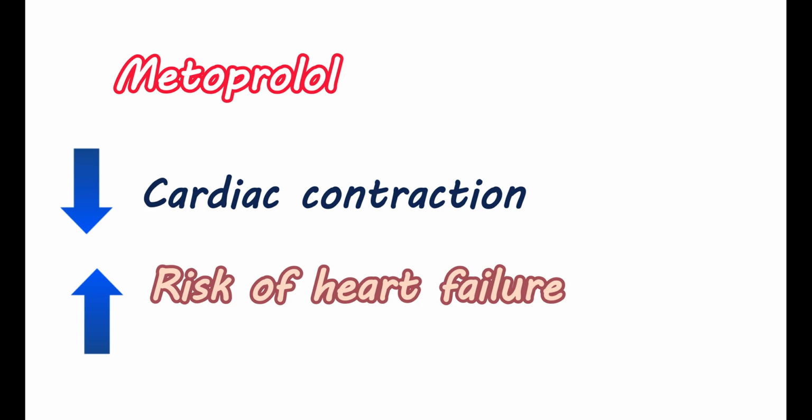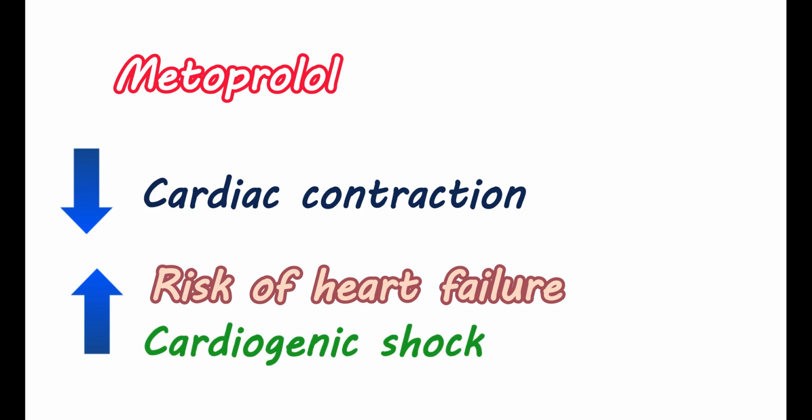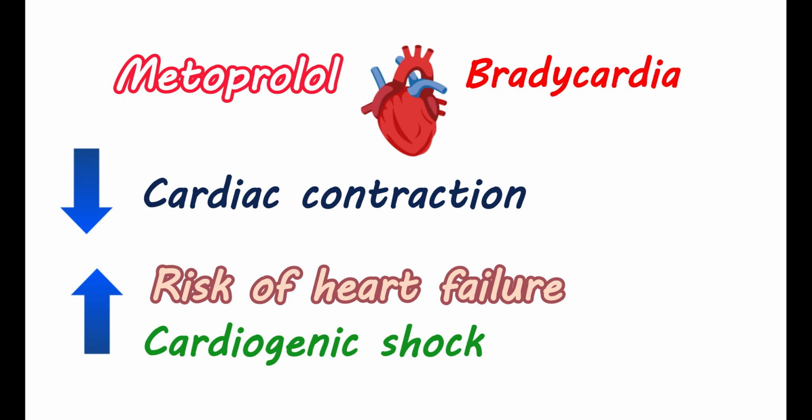Metoprolol can reduce the cardiac contraction and depress the cardiac activity. So it may increase the risk of heart failure or even increase the risk of cardiogenic shock. Use of metoprolol can also increase the risk of angina and heart failure, so if you find any symptoms, use it with caution. You should not use metoprolol at a much higher dose initially, particularly when you are using extended-release tablets. Using higher doses may increase the risk of bradycardia, hypotension, and even the risk of stroke can be elevated.